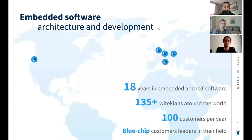Witekio is an embedded software expert company, an IoT company as well, with 18 years in embedded and IoT software, more than 135 Witekians around the world, in five offices between Europe and America. We have more than 100 customers per year and blue chip customers, leaders in their field.